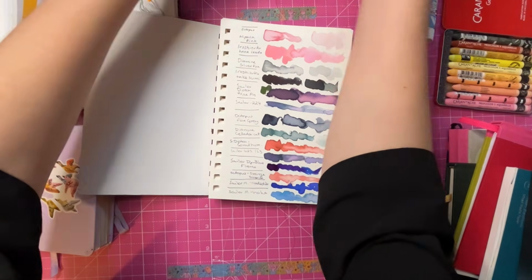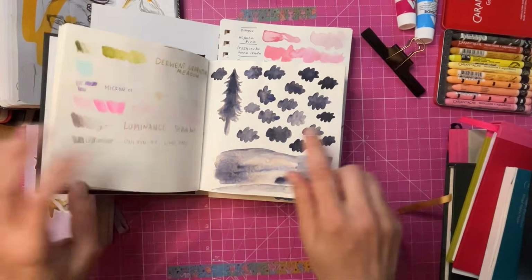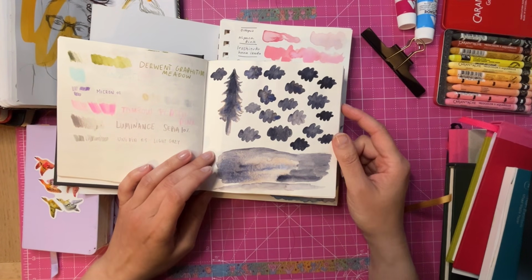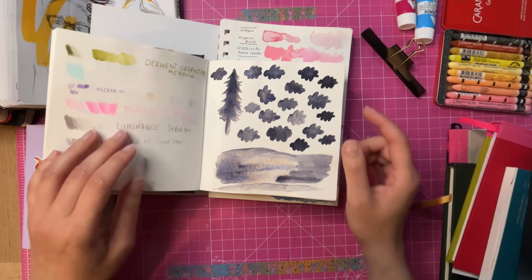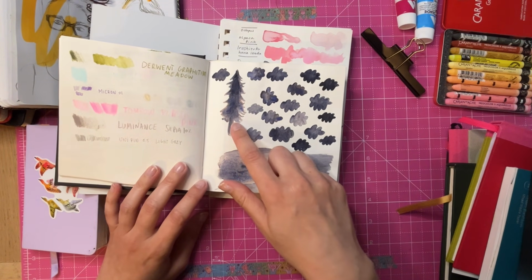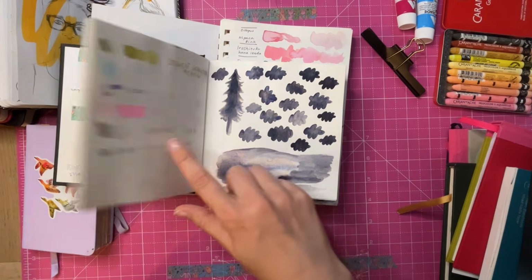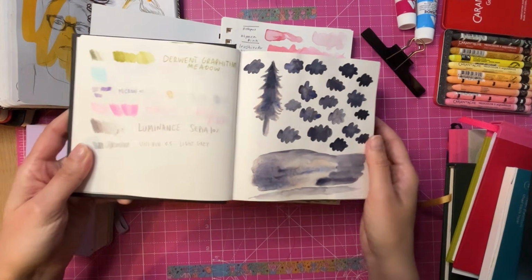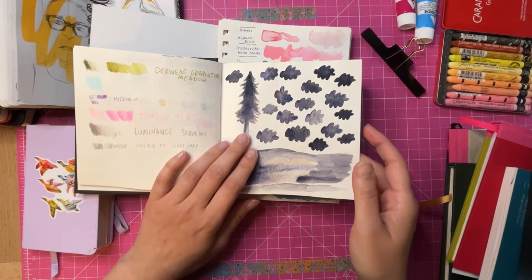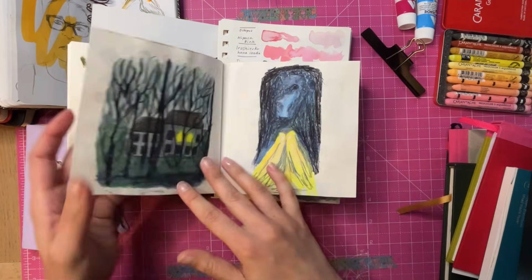Swatches are great, and I'm just trying to find, so this is sort of a swatch page. I didn't know what to draw, and I just painted these clouds. This is a single paint. It's a super granulating paint by, I believe it's Schminke, and I just really enjoyed this. And even though it's not the best page, I remember that it got me through, you know.